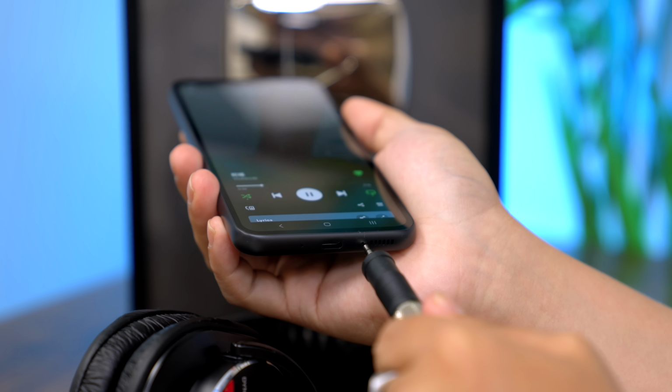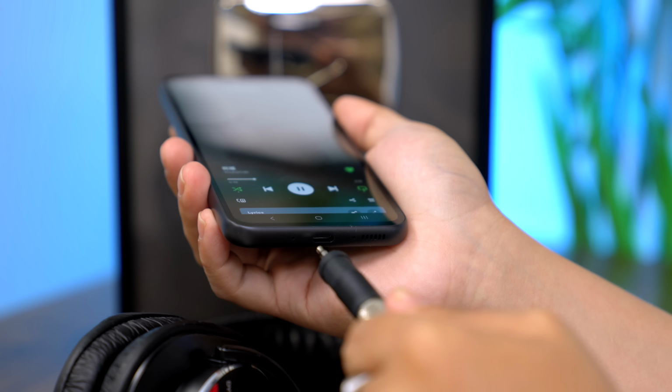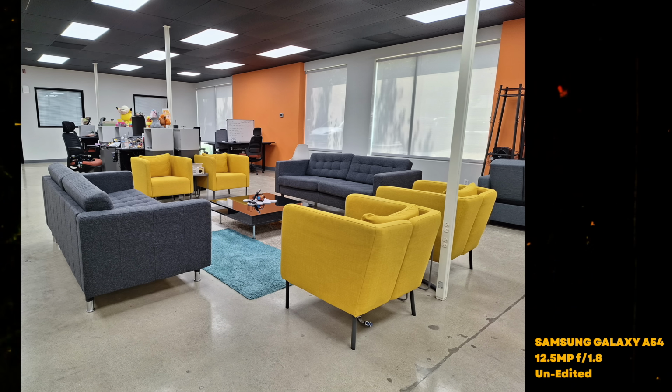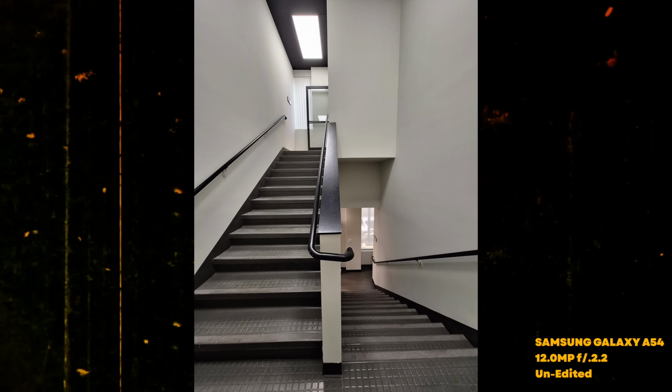On top of that, there's no headphone jack on this A54, which is pretty common for Samsung phones at this point, but it still sucks nevertheless. And the cameras, while serviceable, pardon the pun, are pretty mid.